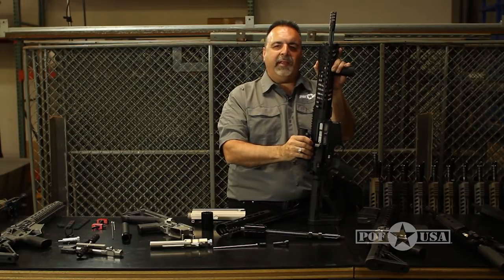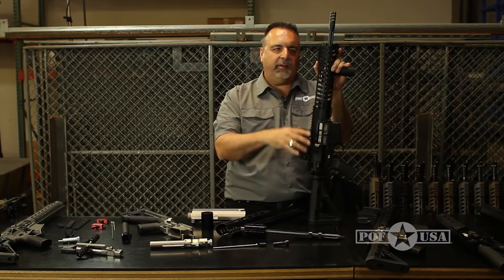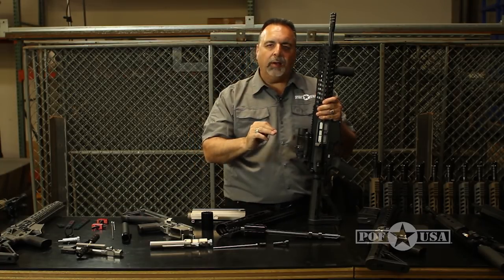Now, for the consumer, that could be a big thing. It saves them time and money. But for law enforcement and military, that's a huge thing. So you're telling me every time I maintenance my gun, I have to remove my scope and re-zero? That's ridiculous. Keep it simple. It's always the best way. Less parts means more.